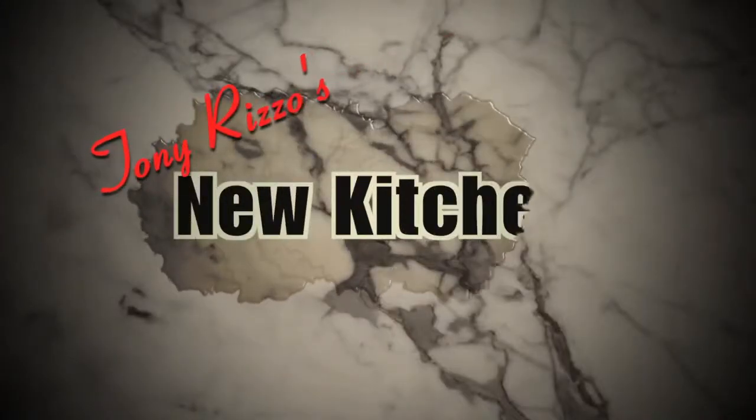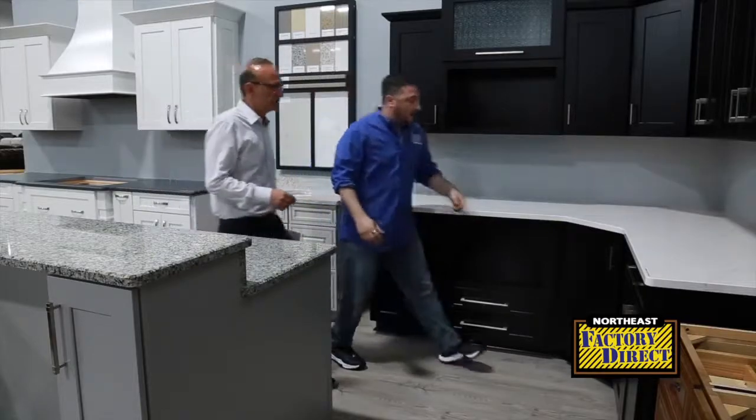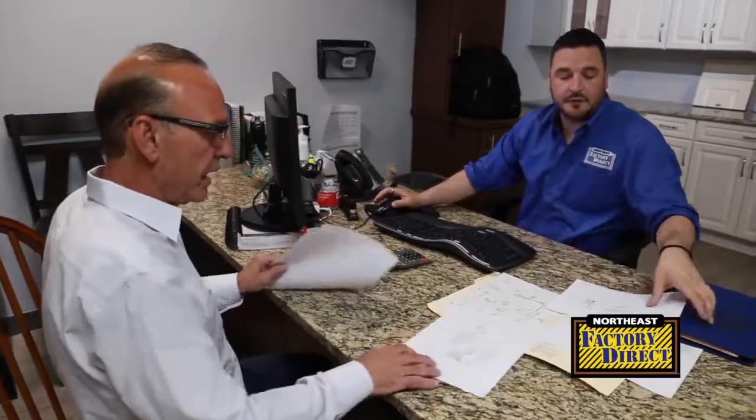We saved the best for last, probably the place I spend more time in than anywhere, and that's the kitchen. And you know, if I'm redoing the kitchen, there is only one place, and that's Northeast Factory. You can see my man Angelo behind me right now measuring away. We'll go in, pick out the stuff, design the kitchen, and then boom, it is delivered, it is brand new, and it's Northeast Factory Direct, so you know you save a lot of money.